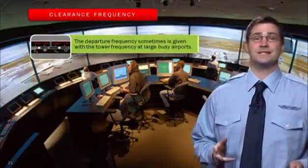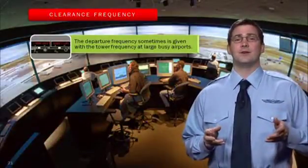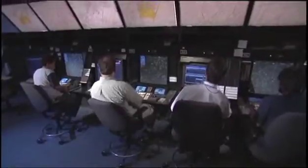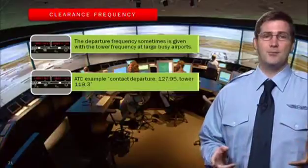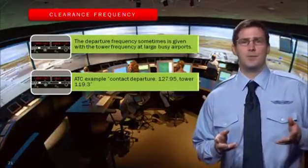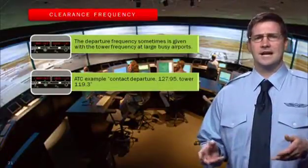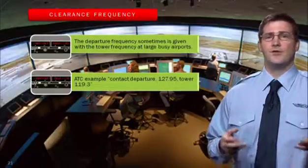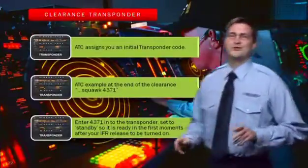Now the F stands for frequency. The departure frequency sometimes is given with the tower frequency at a large, busy airport. Let's look at the scenario. A frequency issued in a clearance might be like this: contact departure 127.905, tower 119.3, and you would write 127.905 in your frequency column. And if you have the radio memory capability, you could queue up 127.905 so that you can toggle it with your radio to contact the tower first at 119.3, followed afterwards by contacting departure.